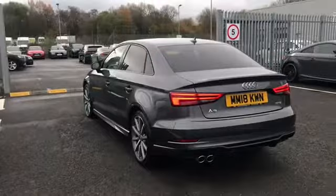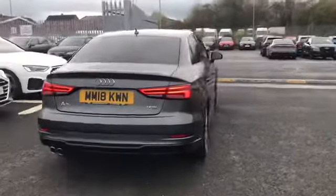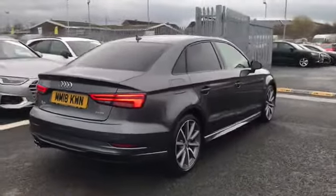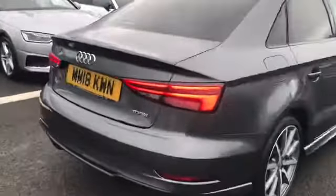We have our rear interior seats. Moving round to the back of the vehicle, this car does come with a 1.5 litre petrol engine, and we do also have rear parking sensors as well. As you can see there, we have our badging on the back and a nice amount of boot space as well.